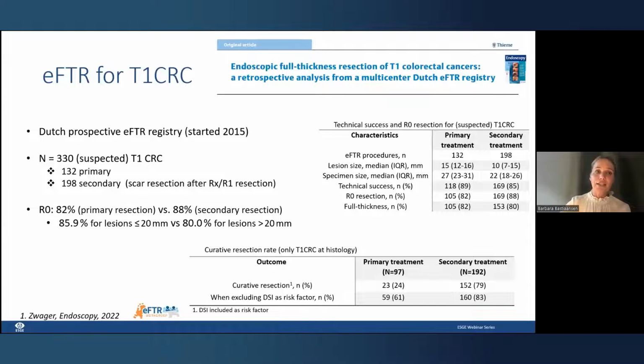So also when a lesion looks deeper, submucosal invasive, and we think it's suitable for endoscopic full thickness resection, we would go for this resection. We have 132 primary resections in this paper. Mean size of the lesion was around 15 millimeters, and mean specimen size nearly 3 centimeters.